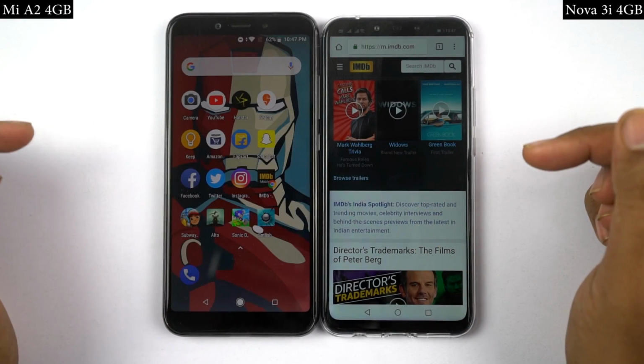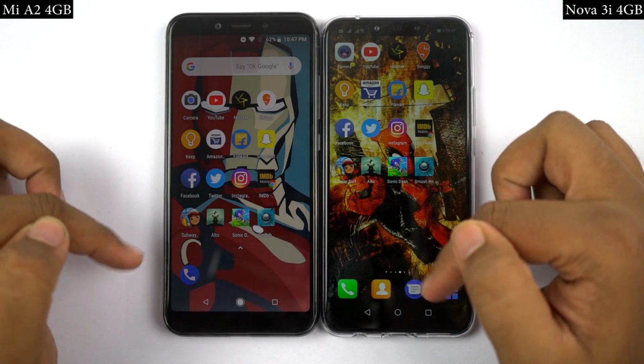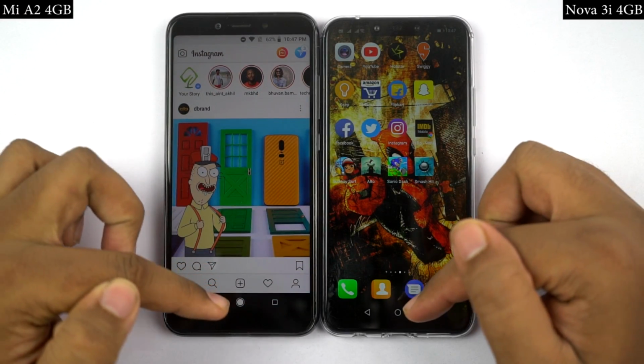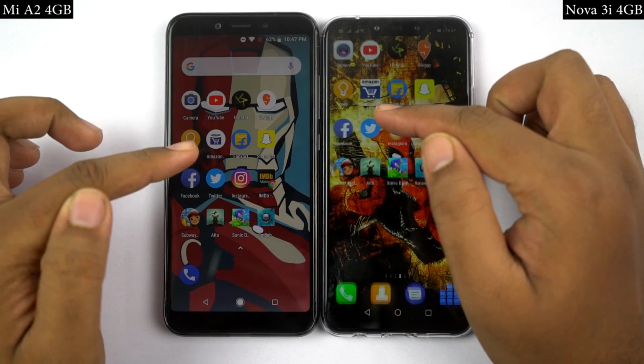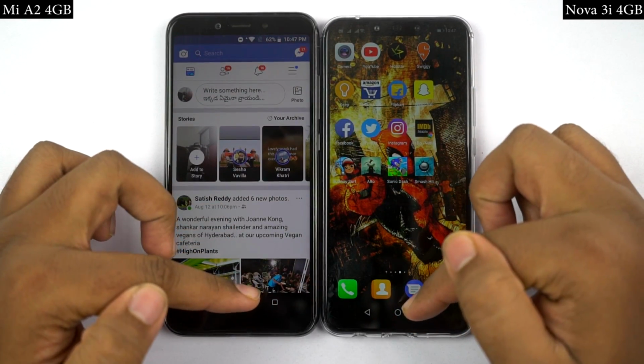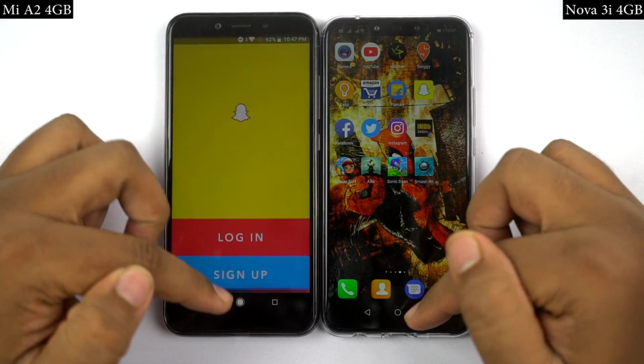In the speed test, Mi A2 was noticeably faster than Nova 3i, so obviously Mi A2 is the winner. Now for the memory management round, I'll open the same set of apps in the reverse order to see if they are still in memory. If they are in memory, they should open in less than a second at the same place where I left them earlier. Now let's see how they perform.